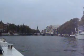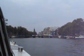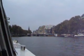We are now in the Amstel. Amsterdam was named after the former river, the Amstel. Waterloo Square. The building is the Amsterdam City Hall and Music Theatre. This used to be the center of the Jewish neighborhood.